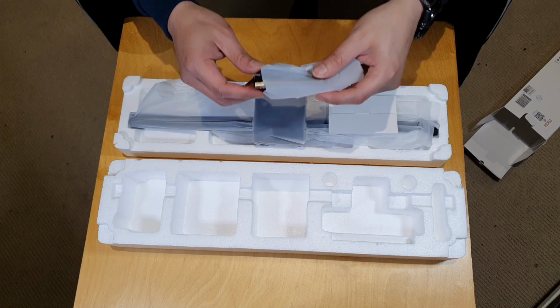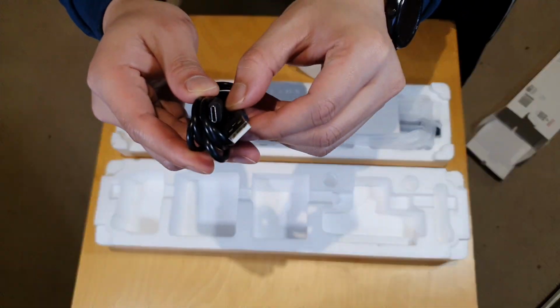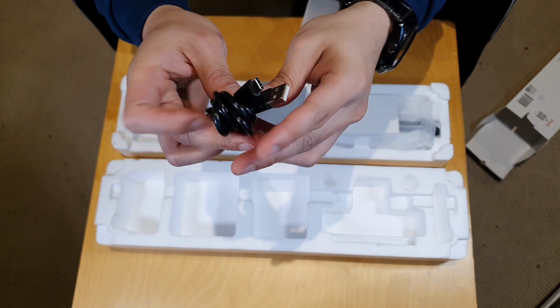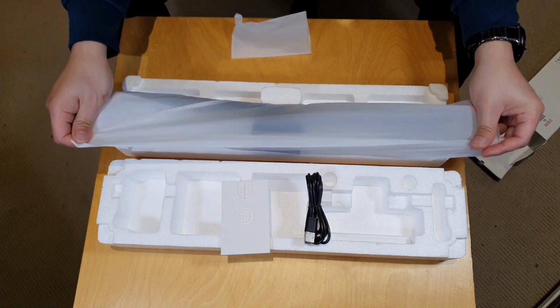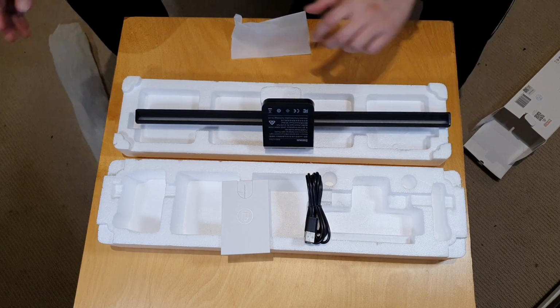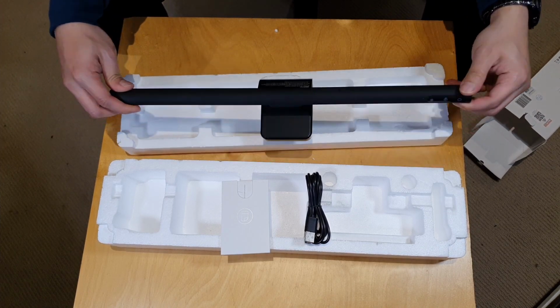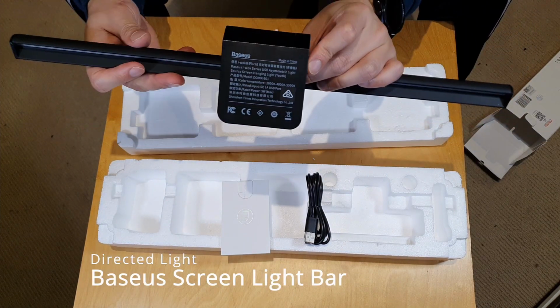If you are planning to enhance your gaming office or home office with items that can help you be more productive and better organize the space, I'll be listing the best monitor light bar for you. If you prefer a light bar with directed light, high-end touch control, and compatible with both straight and curved screen, I would recommend Baseus Screen Light Bar.